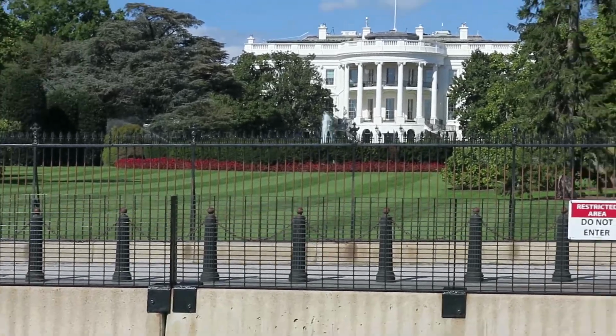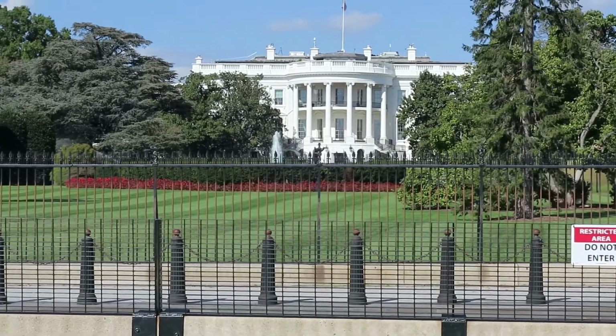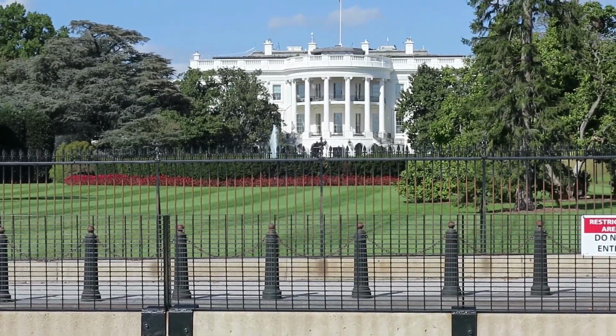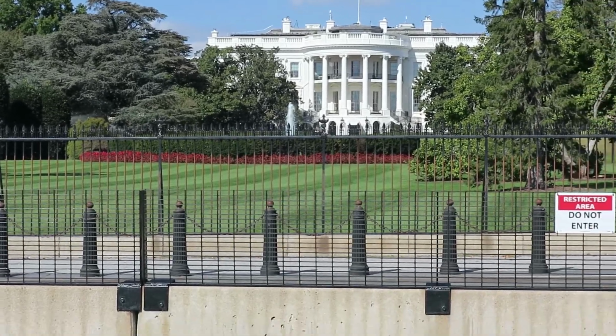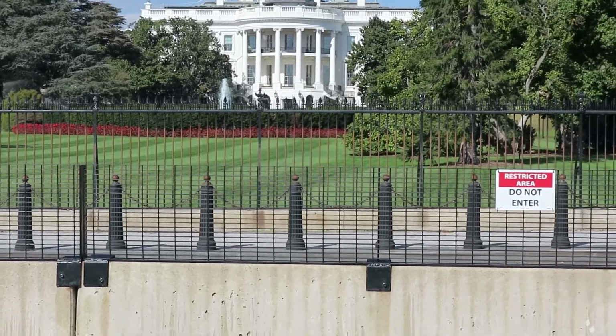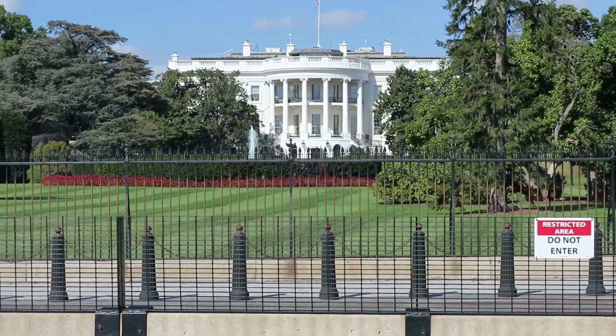This is the lawn of the White House. So you can see all the barricades between me and it, but this is the front lawn. It's me and a few hundred close friends standing here looking at this. But, pretty interesting.